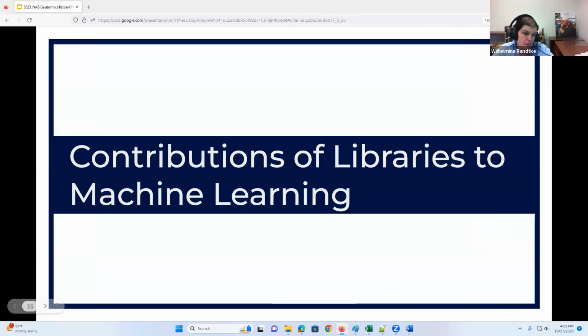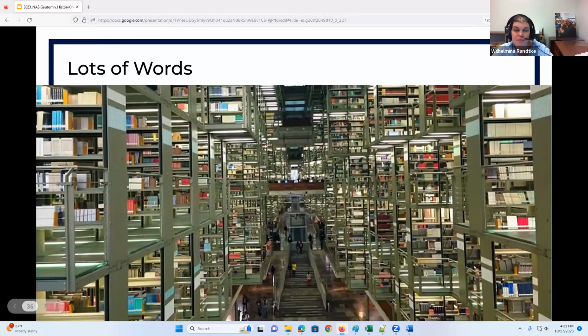Then, contributions of libraries to machine learning. One way libraries have contributed is by having lots of words. Really early machine learning projects in the 1960s and 70s were oriented around just trying to find a lot of words in computerized format. Before email and things like that, it was really hard to find them.